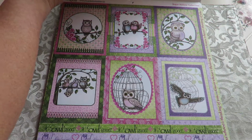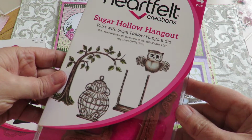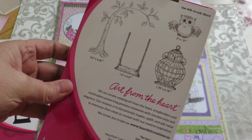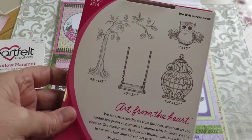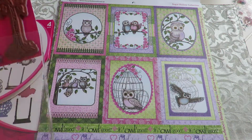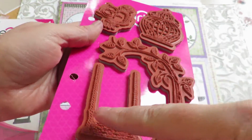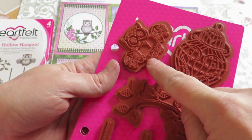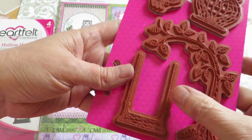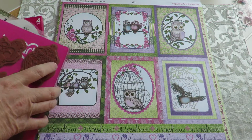So stamps and dies. Alright, so there's this stamp set called Sugar Hollow Hangout, and there is the little swing, and you get 4 pieces with this adorable little owl. American made papers, American made stamps. So you get the tree, the swing, the bird cage, and at least one owl, and that guy will actually look like he's gripping his feathers around the edge of the swing if you set him in properly.